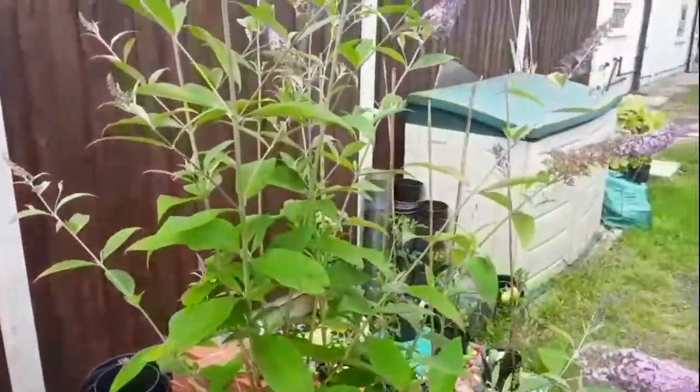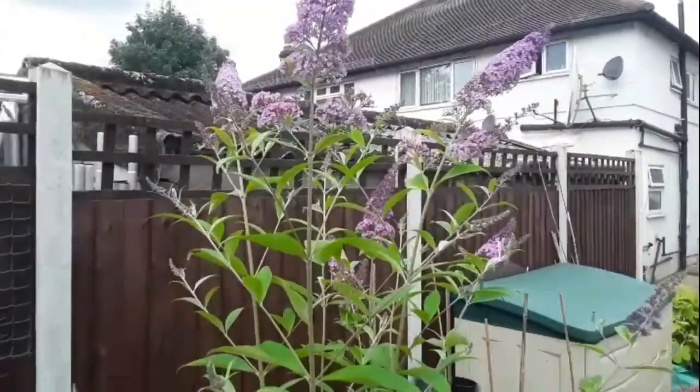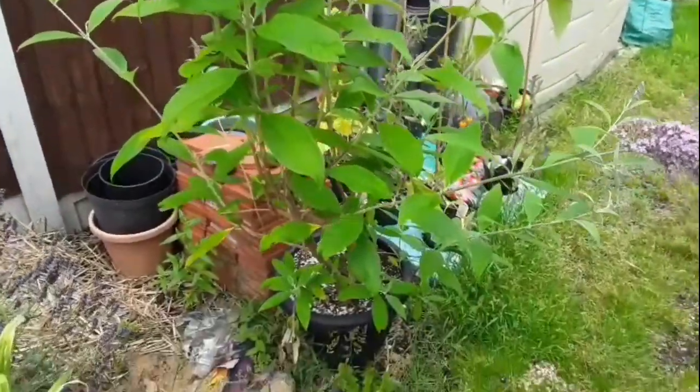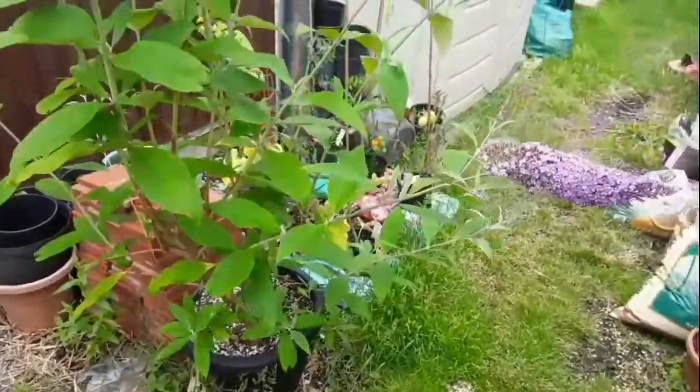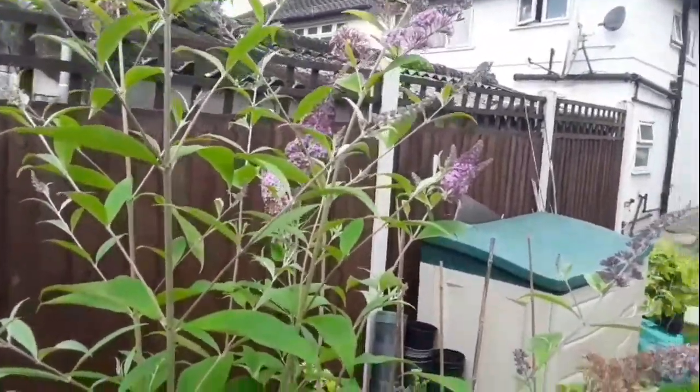This is another butterfly bush here, which interestingly is just a wild seedling. It's not one I planted. There was a seedling came up in a pot and I repotted it and grew it on, and now it's absolutely covered in flowers. It's a lighter variety than my other one.